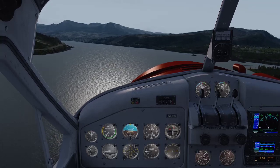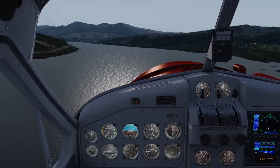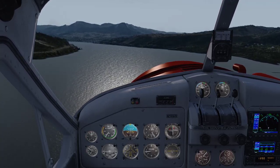449, turn right heading 030. Vectors again for the ILS.